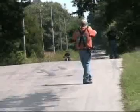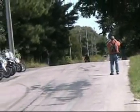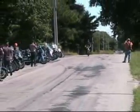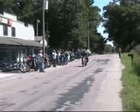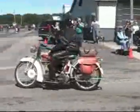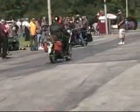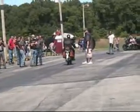Now looking down the road, we spot this gorgeous 1916 Excelsior. The rider is Mike Jensen. This pretty gray and red Excelsior turning into the parking lot. Sounds great.